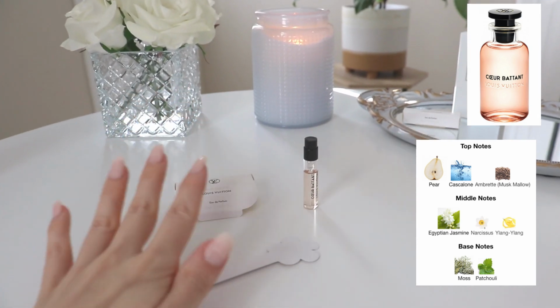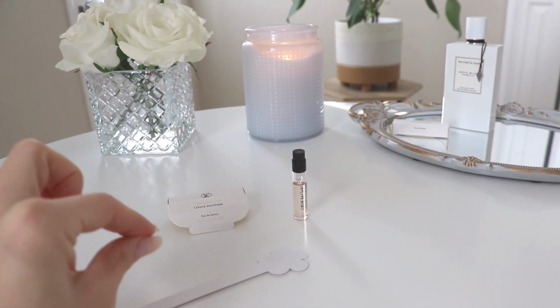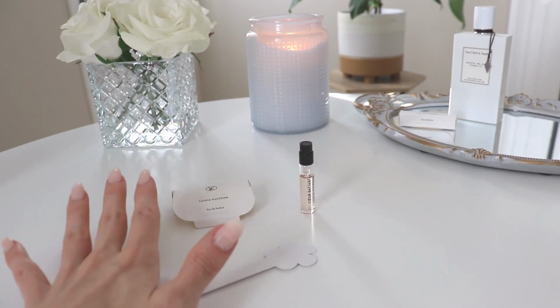And you guys, I don't mean to give the wrong impression. The perfume I purchased, I like it and it's gorgeous. I just feel like it was impulsive. So anyway, that's my thoughts on COEUR BATTANT. Now let me show you what I actually walked away with.